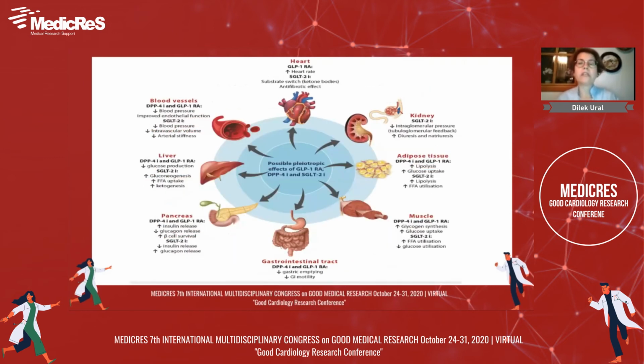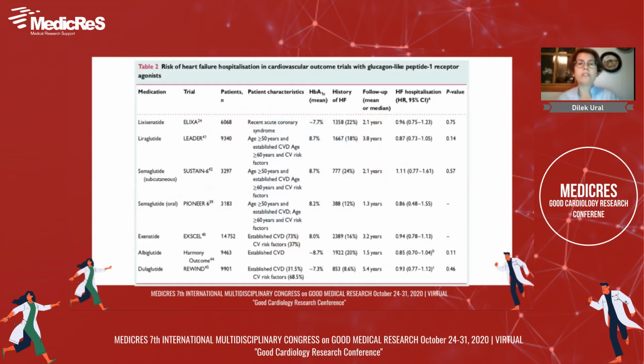In recent years, two groups of agents have emerged as the best oral antidiabetics in diabetic individuals, which include GLP-1 receptor agonists and SGLT2 inhibitors. When we review the data of glucagon-like peptide 1 receptor agonists, we see that none of the trials are actually very beneficial in terms of decreasing the risk of heart failure, and usually they remain neutral when we discuss prevention of heart failure in those individuals.